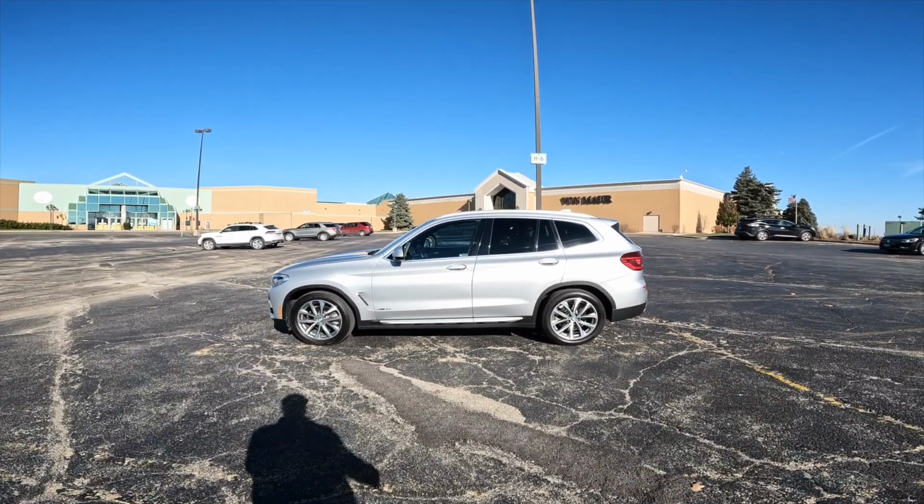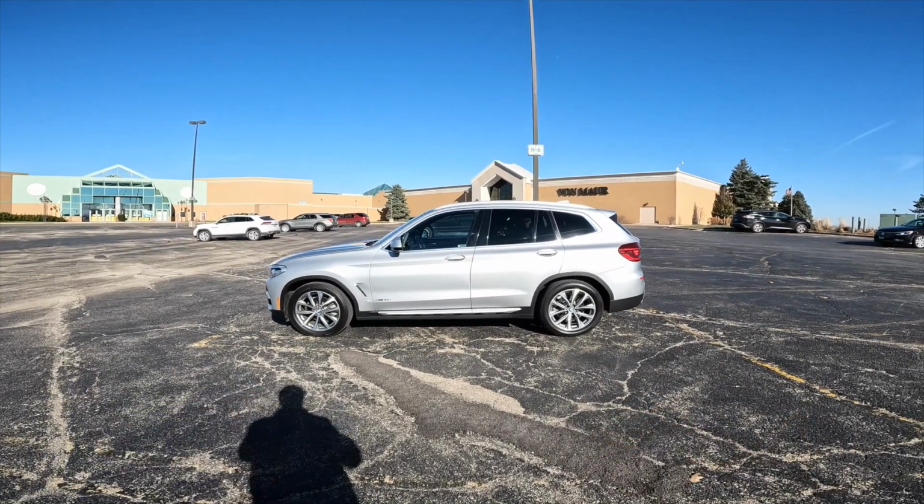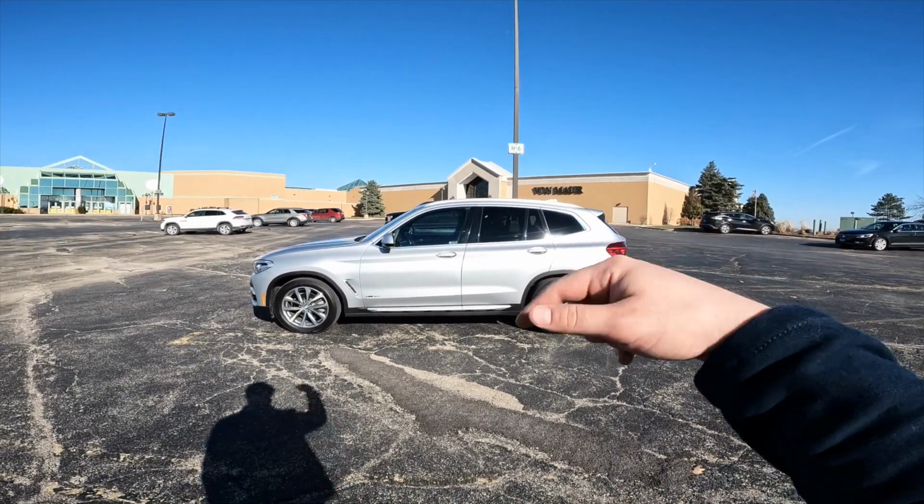So what do you guys think about this car? Is this something that you would choose over the Mercedes GLC or Acura RDX? Let me know in the comments.